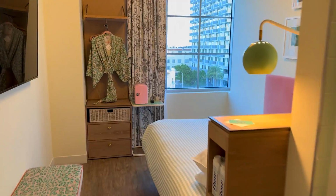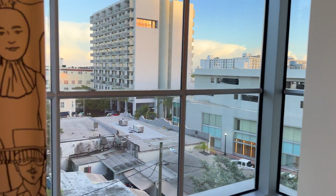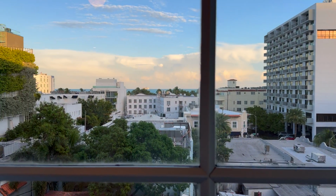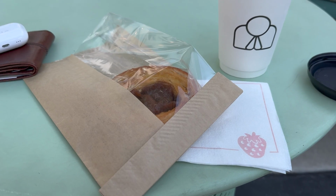This was a $25 Uber ride from Miami International Airport. Super easy to get. And I'm going to go out and enjoy some sun whilst it lasts.